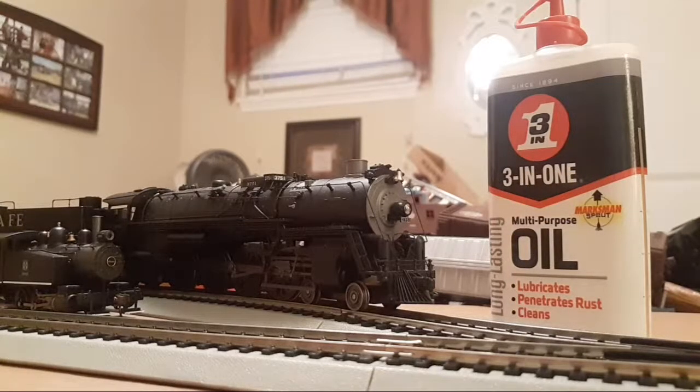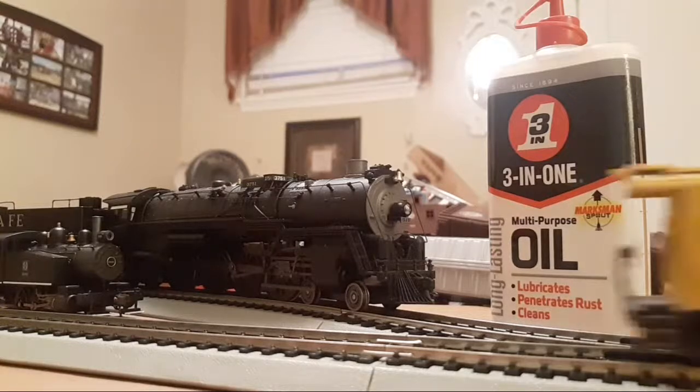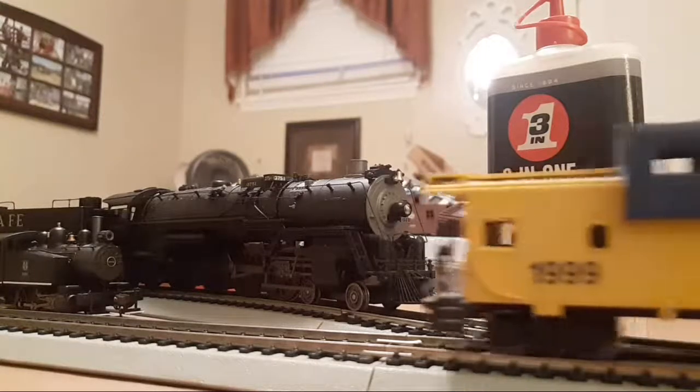Let me just bring it around and the caboose. Oh, sorry, I got a little sidetracked because Anthony was here. Let me back it up. Yeah, from a distance, 1791 looks a lot like a Big Boy.